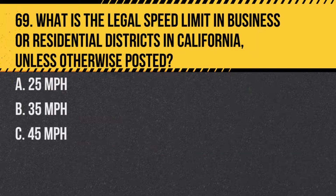Question 69. What is the legal speed limit in business or residential districts in California, unless otherwise posted? A. 25 miles per hour. B. 35 miles per hour. C. 45 miles per hour. Answer: A. 25 miles per hour. The default speed limit in business or residential areas is 25 miles per hour unless otherwise posted.